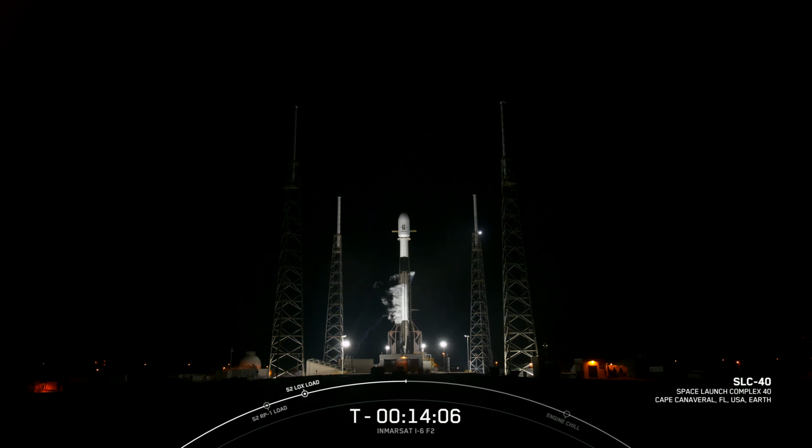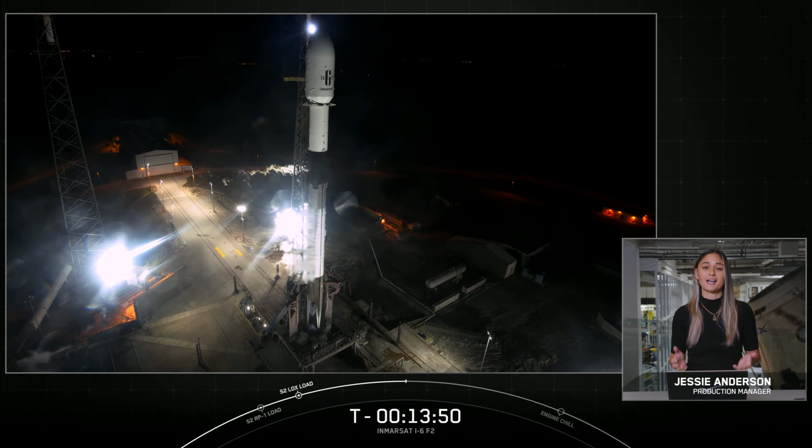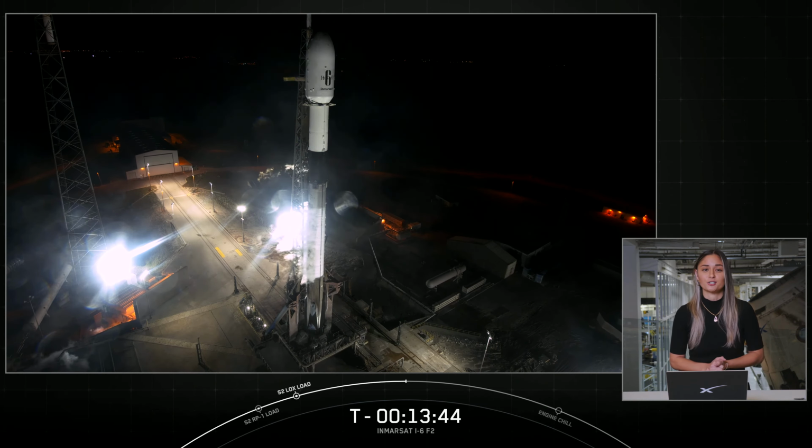Hello, everyone. It is Friday, February 17th, and you're looking at a live view of Falcon 9 awaiting its 10:59 p.m. Eastern Time launch from Space Launch Complex 40 at Cape Canaveral Space Force Station. My name is Jesse Anderson. I'm a production engineering manager here at SpaceX, and I am joining you from SpaceX headquarters in Hawthorne, California. Welcome to our live launch coverage of Inmarsat's I-6 F2 mission.